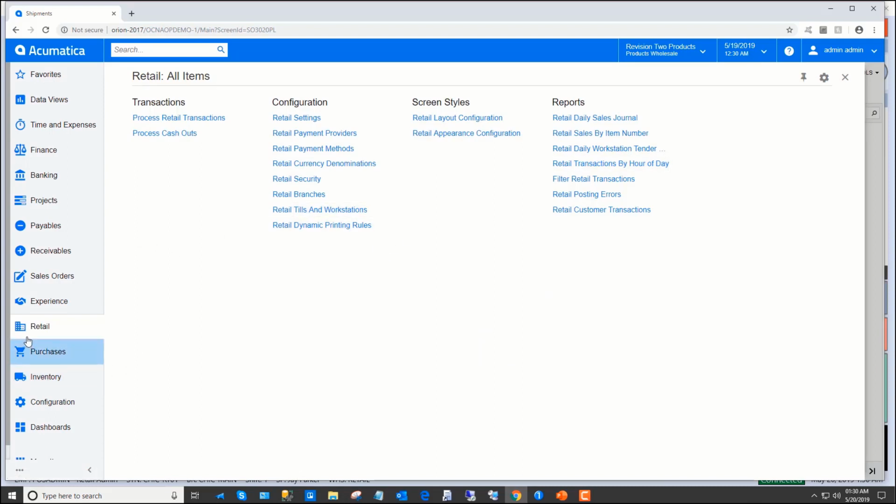And here's the 1Retail components inside of Acumatica. There's an area for the transaction processing, the configuration and setup and maintenance of the POS itself, screen layout and styles, and reports. And to configure the system, you basically walk this list of options, and as you get near the bottom here to the tills and workstations, once you've added tills, you'll effectively have set up the point of sale.